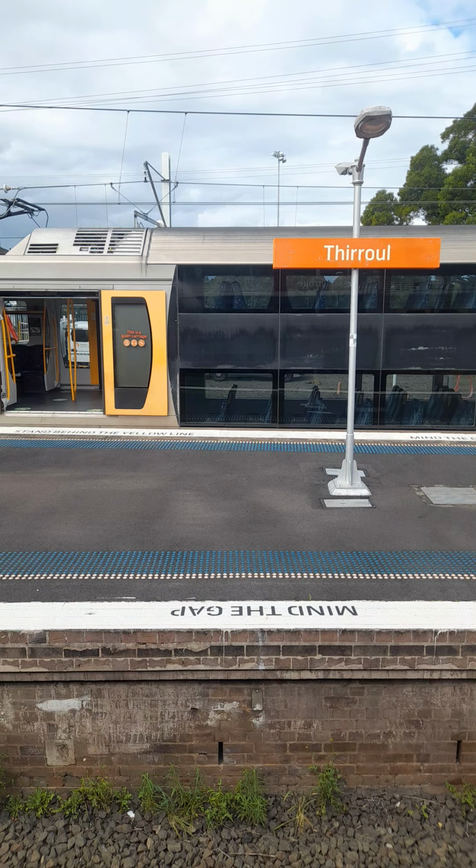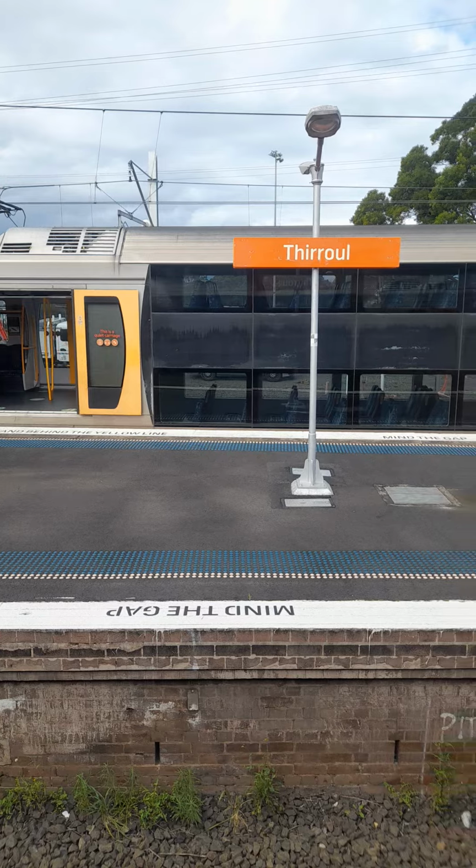We should depart in about 10, 9, 8, 7, 6, 5, 4, 3, 2, 1, 0. Hopefully right about now. Here we go. And now we are going to be running express from Thirroul to North Wollongong. Boom!